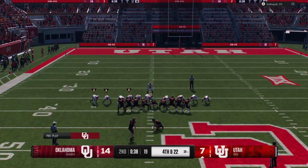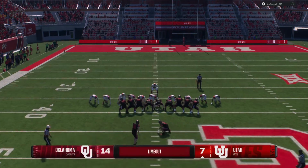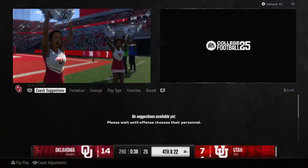And they'll send out the kicker to try a field goal. We got a timeout here late in the first half, and they'll try to get more points on the board before the break.